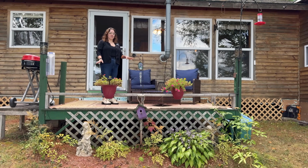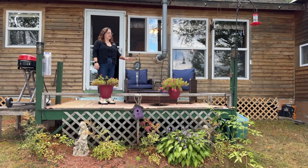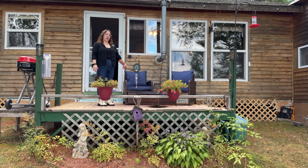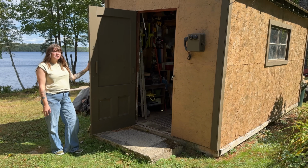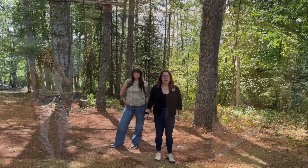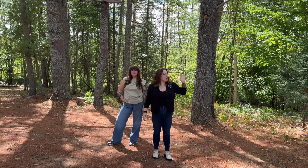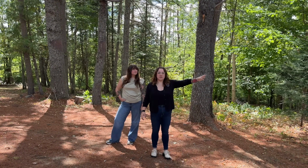This cabin does have a larger deck outside where the current owners have some patio furniture. This is actually some of the pieces that are not going with the sale. Right off the owner's cabin, there is a shed where the current owner keeps everything he needs to maintain the property.